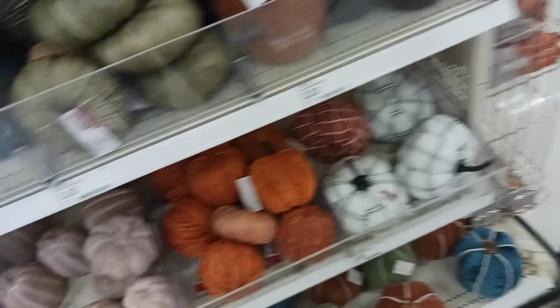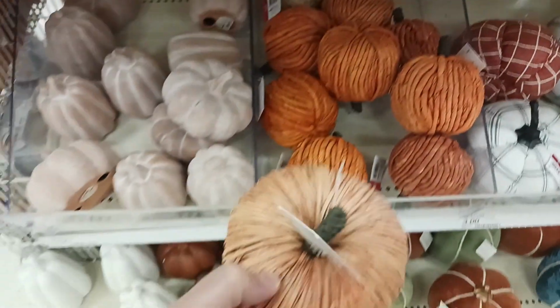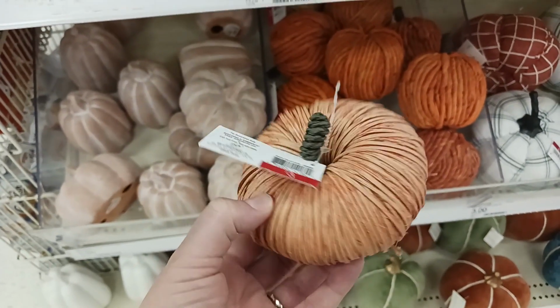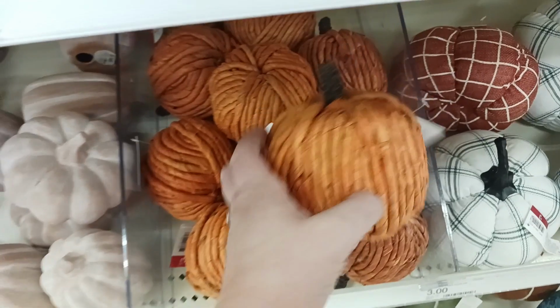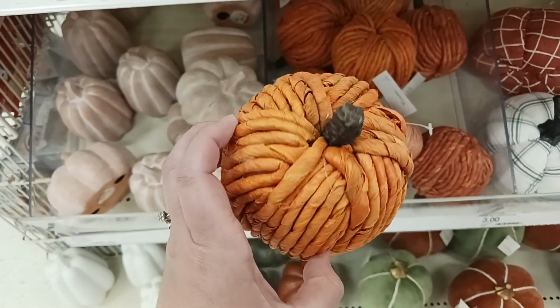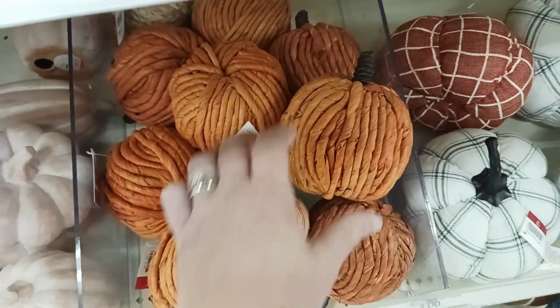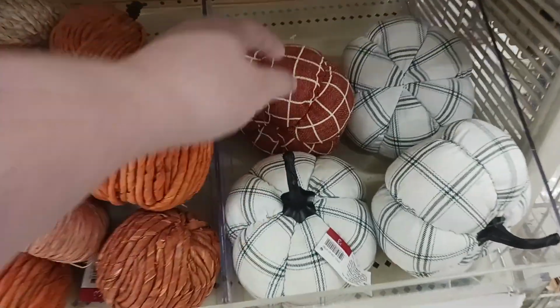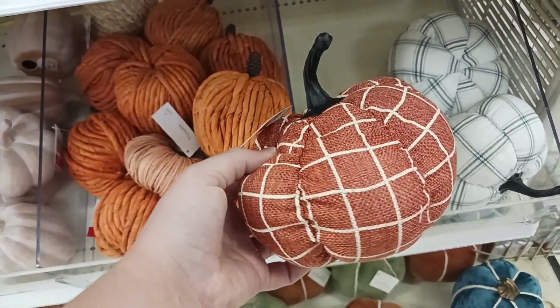As you can see, I got two. I really, really love this pumpkin. I thought it was so pretty. They have a lot of good different styles out this year. I liked this pumpkin too, and I actually bought this one.